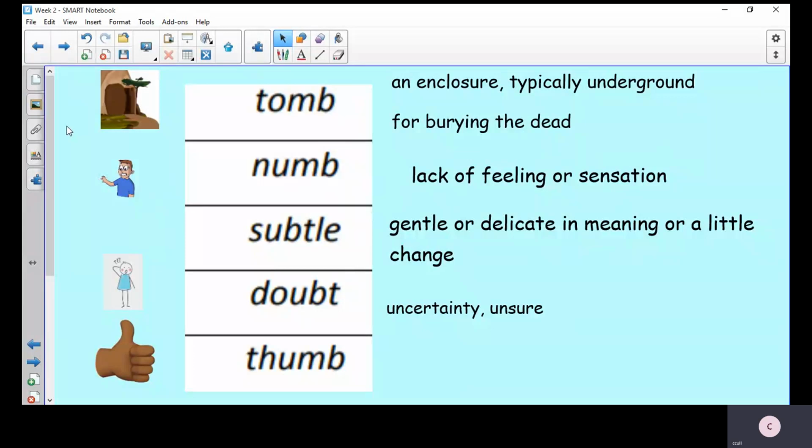Next word is subtle. Subtle. So this is gentle or delicate in meaning, or it can also mean that there's been a little change. Sometimes paint colours. So when I was redecorating my house a few weeks ago, we were looking at subtle colours. So they are paler colours. So subtle's got different meanings depending on the context.